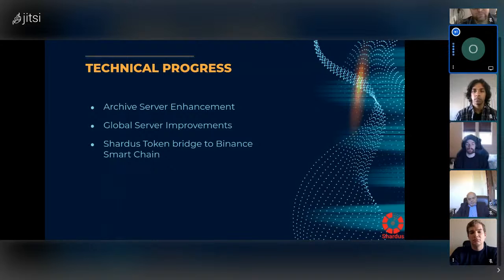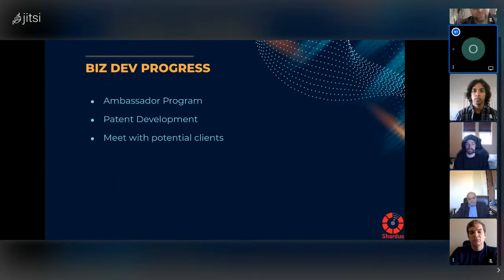Okay, so on the biz dev side, we're continuing to develop our ambassador program. We haven't really launched it yet. There's still some more details we're working out on that. We've also started the patent development. There's many patents that we have that need to be developed, and so we've started working on those.